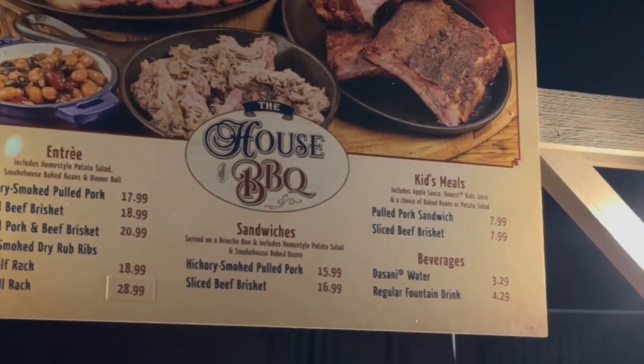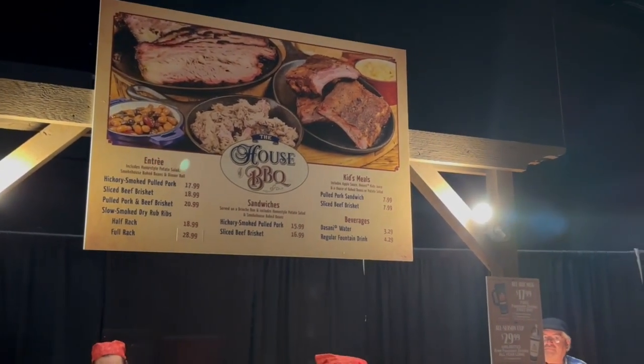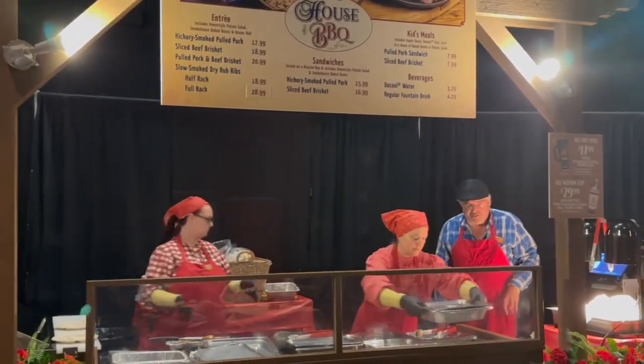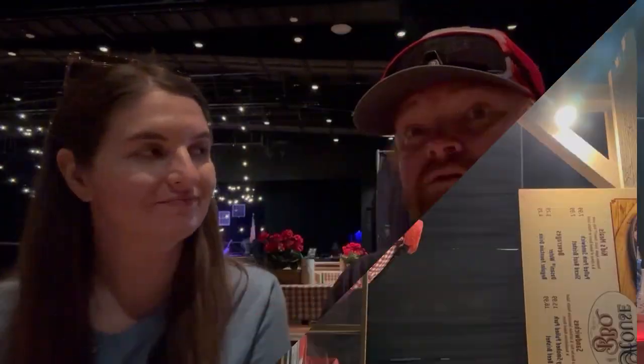She's going to get the brisket, and I'm going to get the pulled pork sandwich. I will get the beans, and she's going to get the potato salad. So anyway, we're going to go over to these fine ladies and gentlemen and get our food. So see you after.